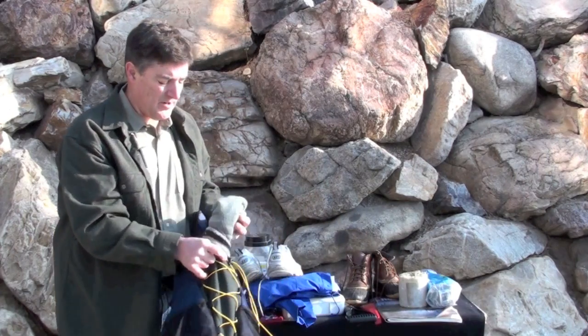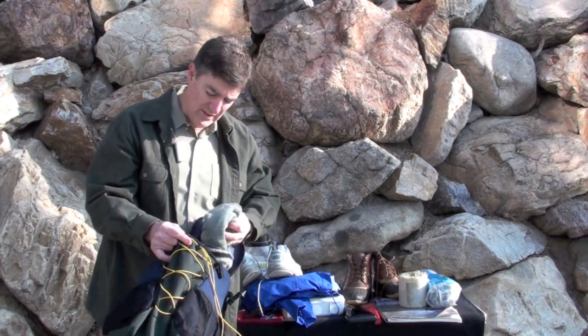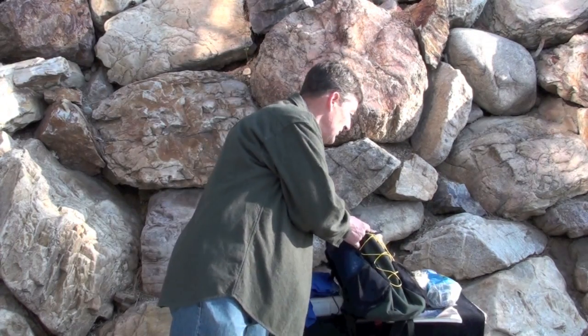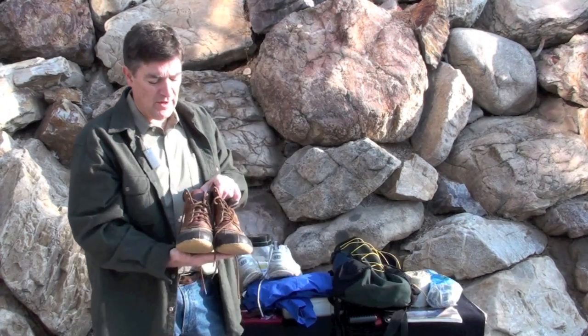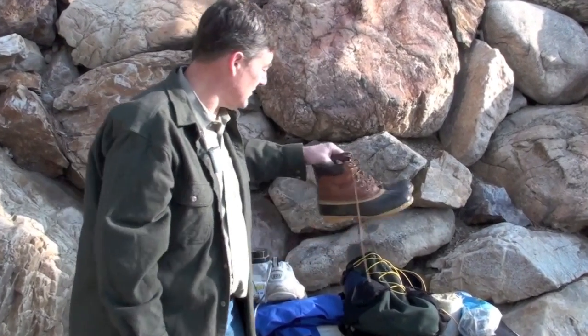I also have a pair of socks. These are wool. Again, we talked about what wool does and how that helps. And some people would like to have something that's a little more waterproof, or keep a pair of old boots in your car. Those are options too.